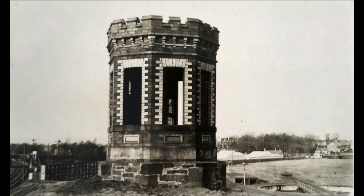In 1859, this octagonal tower was built to signal the junction of the Castle Douglas and main Glasgow lines. Signalling was by means of flags displayed at different heights. Although the flags were soon replaced by semaphores, the tower itself was removed from the junction and placed immediately north of the station, where it remained until demolition in the 1970s.